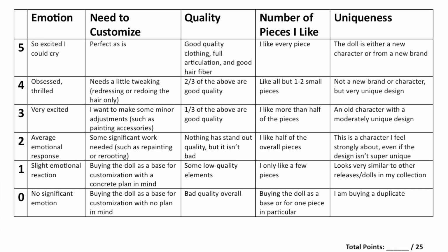So it's subjective, but for me, a score of 5 in quality would be it has good quality clothing, full articulation, and a good hair fiber. So not polypropylene hair. I personally would say that my threshold for good quality clothing is about the Gen 3 Monster High standard. They're not the best quality clothes in the world, but I would still consider that quality because it's not like there's not layers, you know?